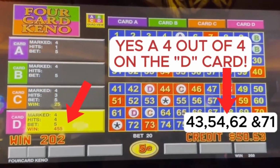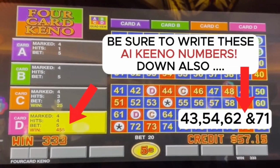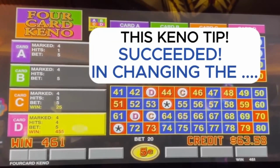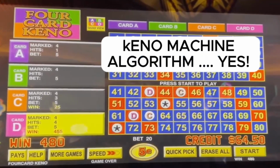Yes, a 4 out of 4 on the D card. Be sure and write these AI Keno numbers down. Also, this Keno tip succeeded in changing the Keno machine algorithm.